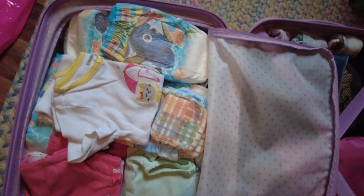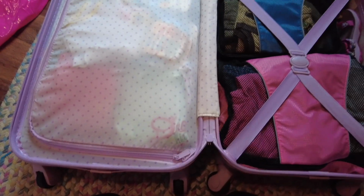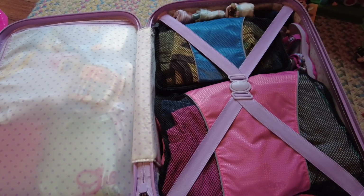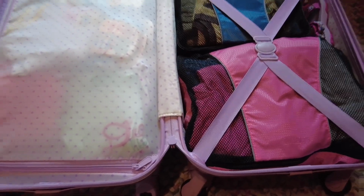So I'm trying to make sure I take a couple extra outfits just to make sure I don't have to buy more while we're there, because that kind of killed my budget then. So that's how Maddie's is all packed up. I'm really happy with how this suitcase packed for her.